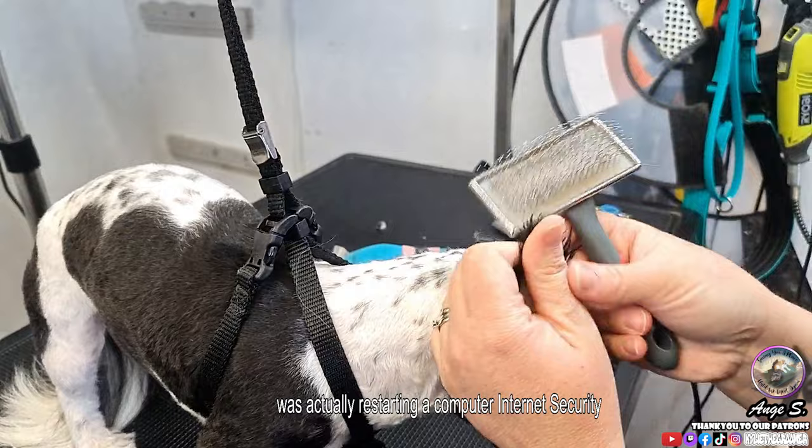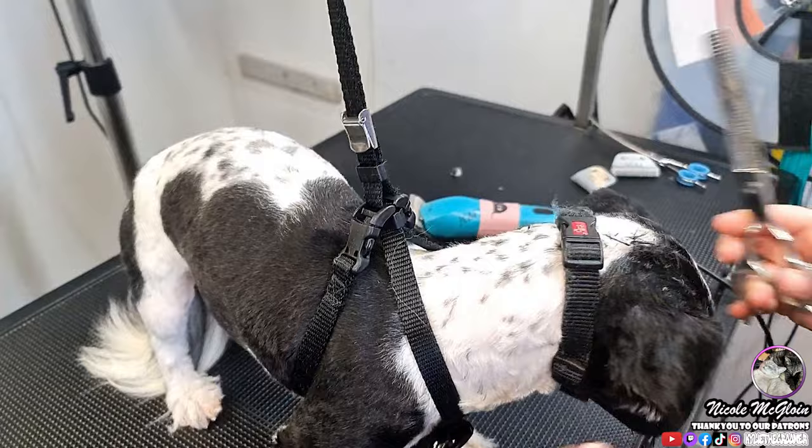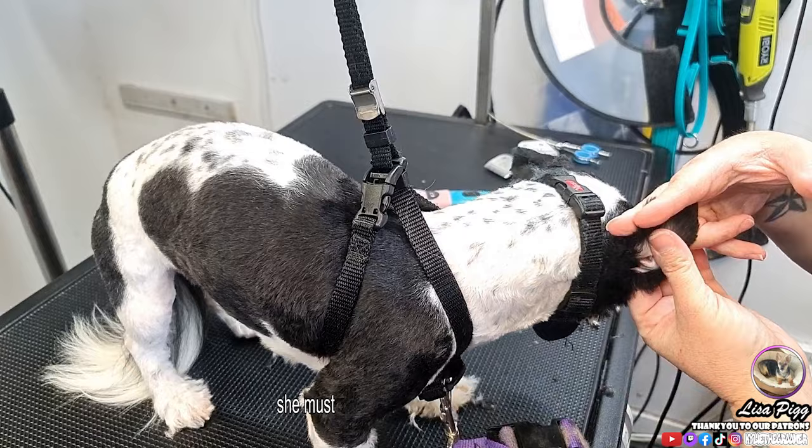One of these little scraggly ends seem to be scissor reactive. I really wonder what happened last time. She must have just been young and overwhelmed. What are you talking about? Like why she was so... The other groomer? Yeah.